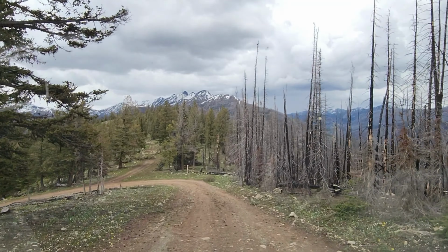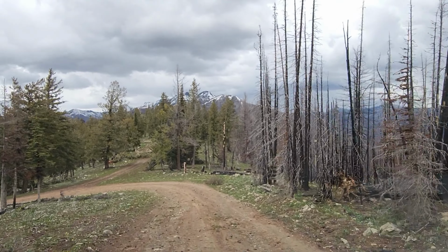Absolutely incredible spot, you guys. That was amazing. I had some lunch, I got my coffee cup filled up. Let's hit the road, lose some elevation, and see if we can't get into some morels.